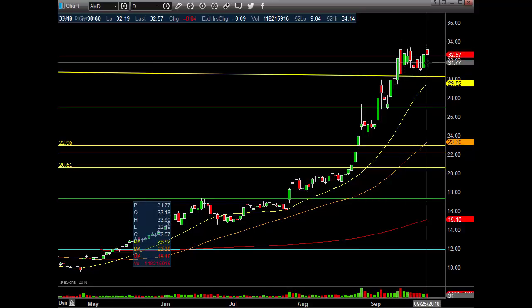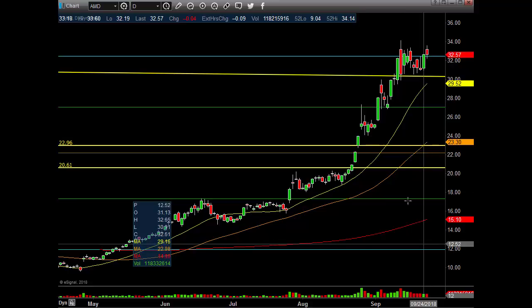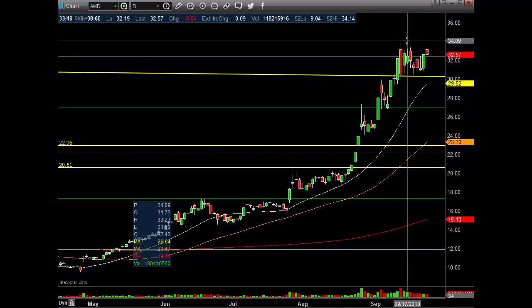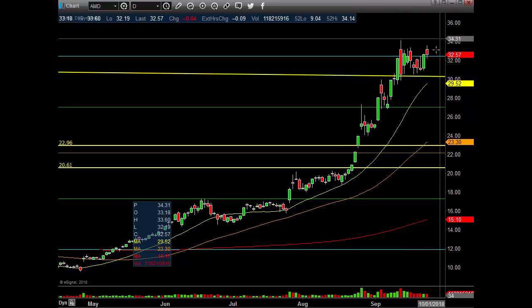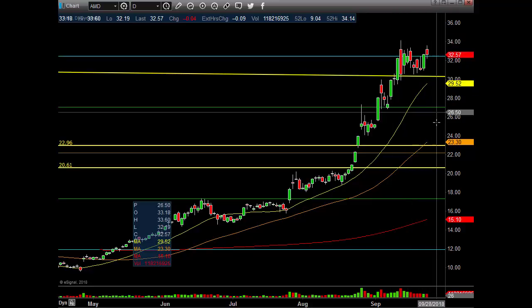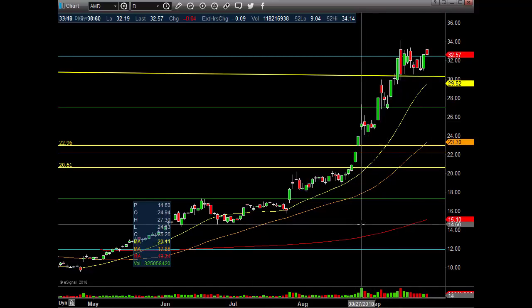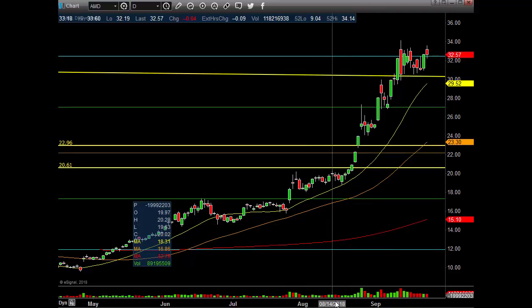This is a bullish pattern, though. We're above all the moving averages, a little bit stretched. But it is, you know, until we get above that 34 area and continue rolling, I still believe this one's going to come crashing down. It's just too far, too fast. It needs to gradually go up, in my opinion. And yeah, I'm short. What are you going to do? Life will go on. Just another trade, guys.